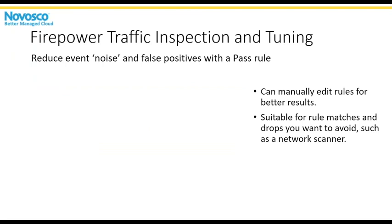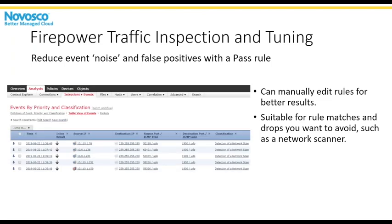What you can do to reduce that noise is, let's say you've got a rule that triggers all the time. It might be something like a network scanner or a poorly coded piece of software. You can find the offending rule. So you've got your intrusion events there, and you can go in and find the rule, this particular source, this particular destination, and it's triggering this particular rule. In the example here, a detection of a network scan.